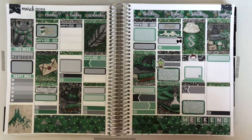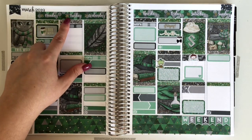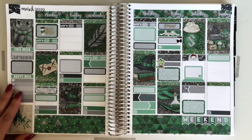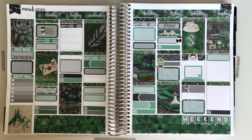Just to run you through, like I said earlier, I already sort of gave you the full box overlays. I also used the Date Dots by Harriet Wright Designs. This little dragon is from Labeled with Love Co. And the coffee cups are from Scribble Friends Co.